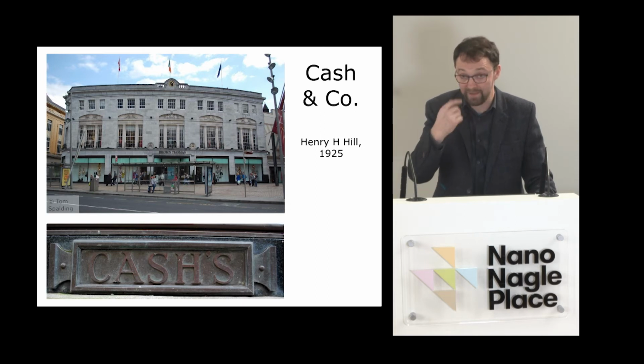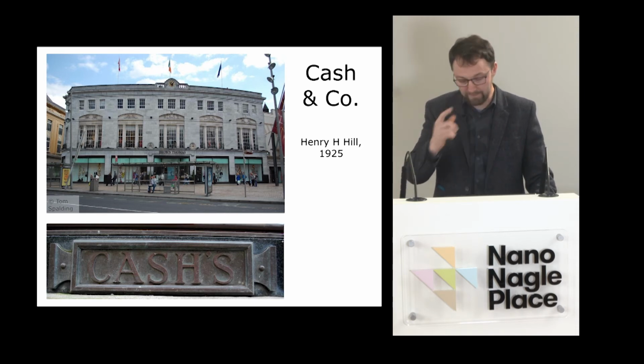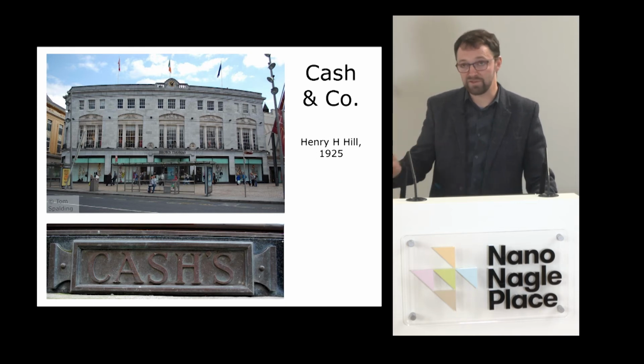And when you look at the building, a bit like the City Hall, the quality just shines through. Quality of the stonework, some of it is imported from England, but even the little details, like the little Cash's plaque at the bottom of the screen, there is a number of these under each of the windows.